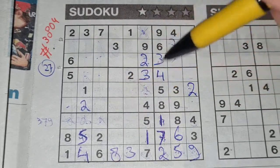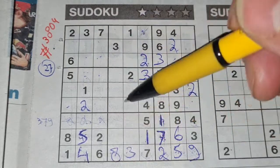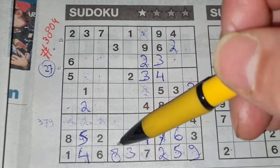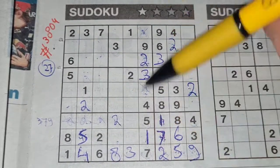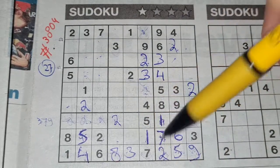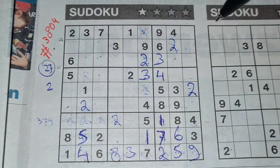Missing the 2. 2 in this column, 2 in the middle column. So the column next, the only 2 places left for the 2 should be there or there. Here, we have a 2 there, no 2 there, 2 should be here. 2, 2, 2. Yes.